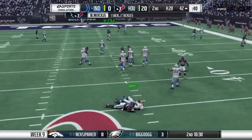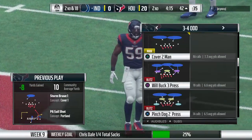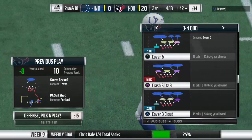Rush coming, and he's taken down. Whitney Mercilus in there to get him, and that's sack number 6 for him on the year.